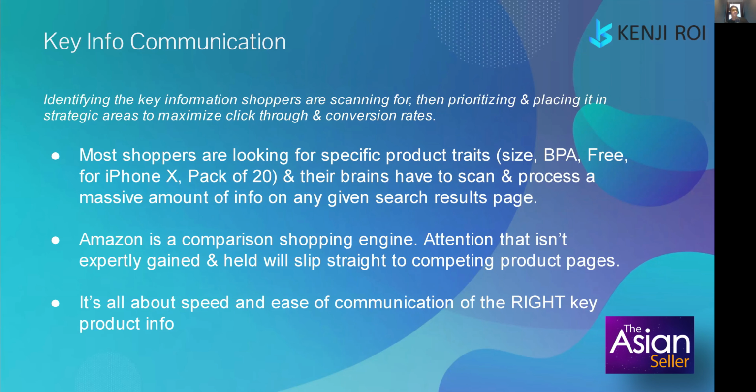We used the example before of Bluetooth, right? People looking for Bluetooth 4 are only going to click on a listing that they know is Bluetooth 4. People don't want to waste their time clicking around a bunch of different places if they're not sure what it is. And if they see one of your competitors who has done a good job of key info communication and put it in the right places, they're going to get those clicks. They're going to have the higher click-through rate, probably a higher conversion rate as well.